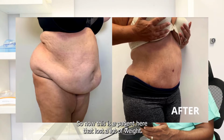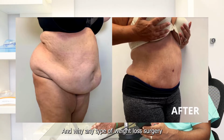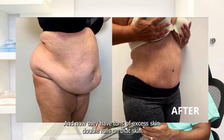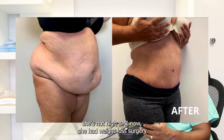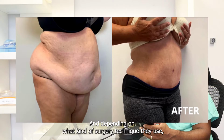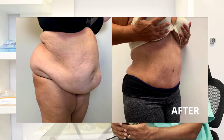So now this is a patient here that lost a lot of weight. She was high BMI, then went on to have a gastric sleeve. We do a lot of patients after gastric sleeve, Roux-en-Y, any type of weight loss surgery. Now they end up losing 70 plus to almost 150 pounds, and now they have tons of excess skin, double rolls on that skin. So this patient was high BMI, but we still have to take that into consideration, because even though she's not high BMI now, she had weight loss surgery. When you have weight loss surgery, depending on what surgery technique they use, your gut changes your absorption of vitamins, proteins, nutrition. So we have to take other cautions to make sure patients like this can heal these types of wounds.